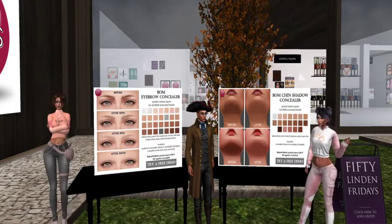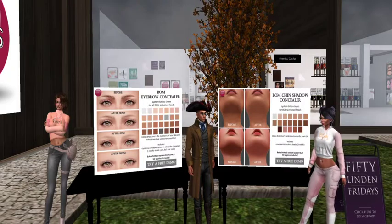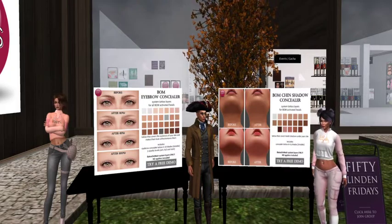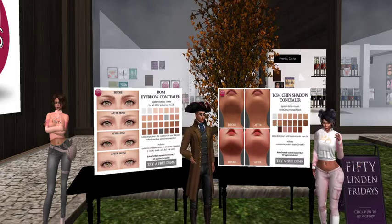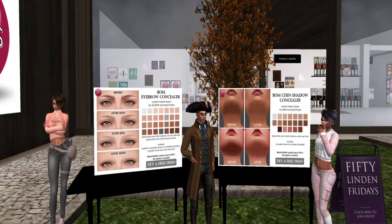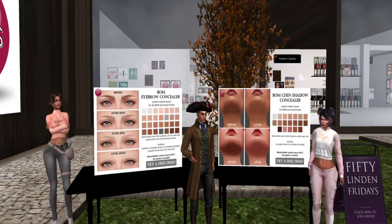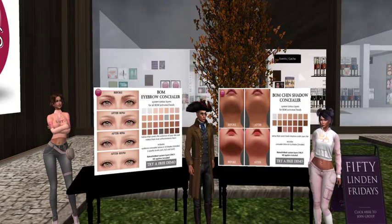Talk about the makeup, Kitty. You're so good at talking about the makeup. Oh, the makeup. Yeah, well, the makeup's lovely. I can tell you it's a concealer. And the idea is, by the look of it, that you can conceal the shadow on your chin with this concealer. Yes. It's a baked on mesh, so obviously you can bake it on, tattoo layers and stuff. But that's it. It's like concealer in real life, and you conceal your shadows.